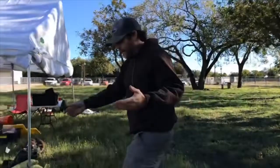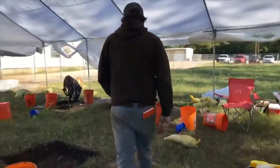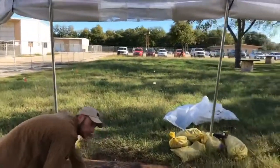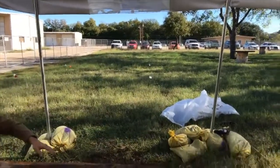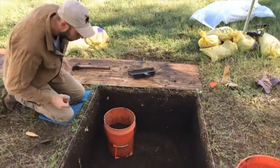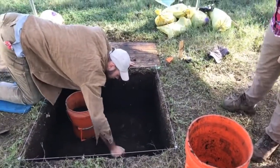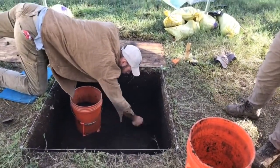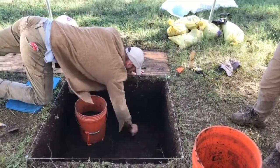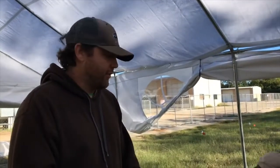If you want, we'd like to show you one of our excavation blocks. So this is Texas State archaeologist Brian Heisinger. He's a graduate student here at Texas State who we've paired up with on our project to get the local universities involved and do a little more outreach with local institutions. Brian here is excavating in what we call a 1x1, which refers to a 1x1 meter test unit. These are our standard excavation blocks.